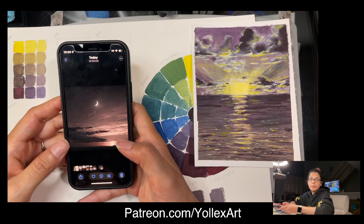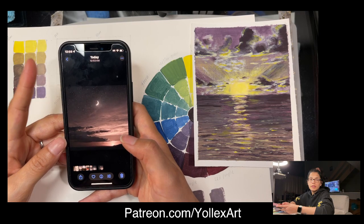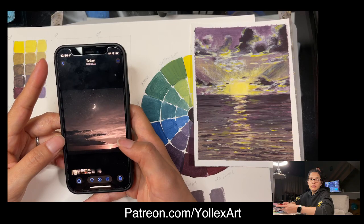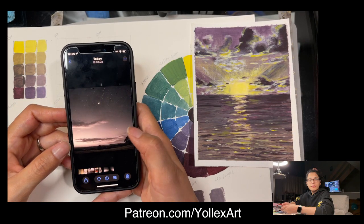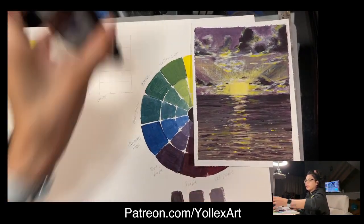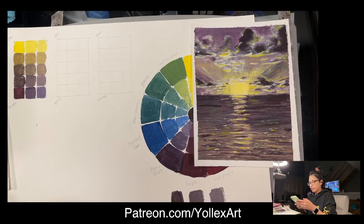And the stars can be more of a mix between the pale purple and that bright yellow, which is mixed with white. So I don't know. We'll have to see. So, anyways, I'm gonna work on mixing colors while I wait for my stream to officially start.